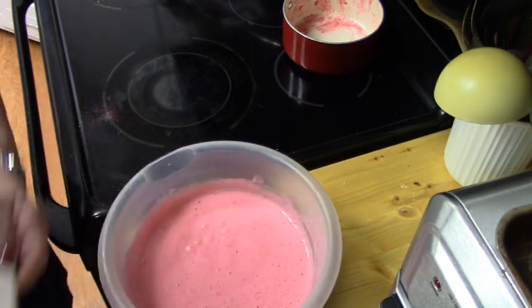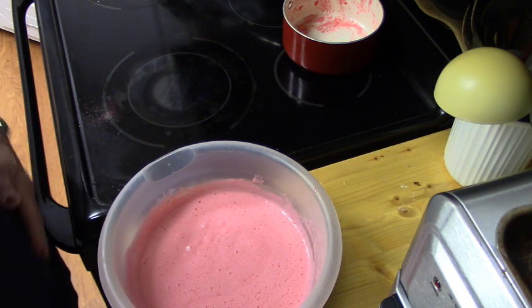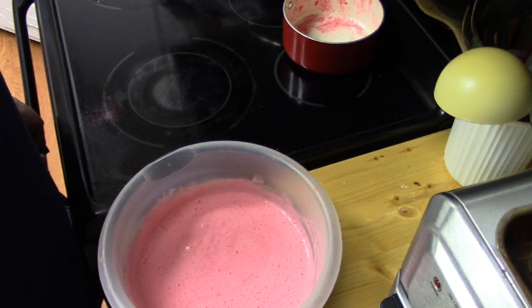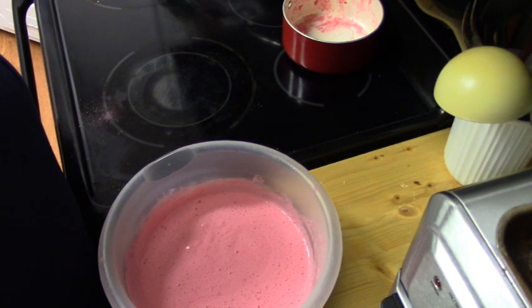So I'm going to put this in the refrigerator now and let this set up a bit. And in the meantime, I'm going to get some of those strawberries ready so they'll be all set to fold in when we're ready to fold it together. So I'll see you back when it's time to fold in the fruit. Back in a bit.